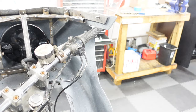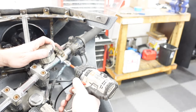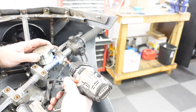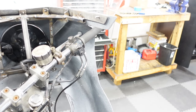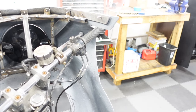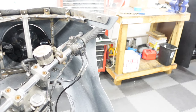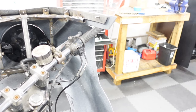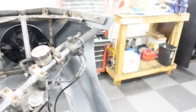So I can adjust that, maybe by moving it forward. I don't think that's going to work in reality. But now the hand grip's hitting the fairing. But I think I just heard it stop on the stop. No, it's not stopped on the stop. It stopped on the fairing.